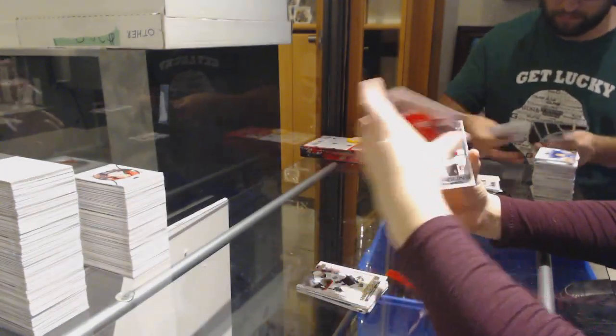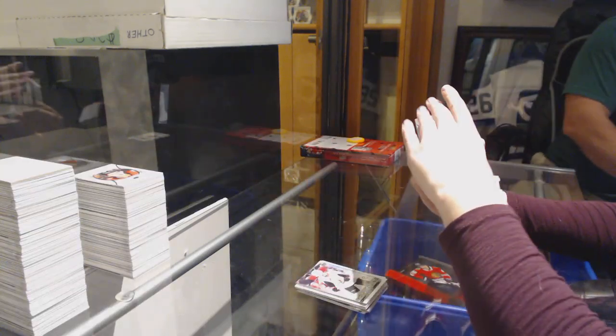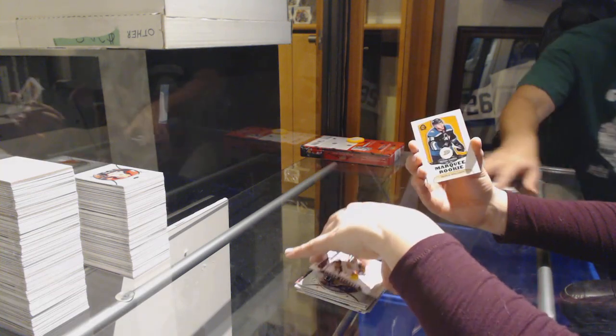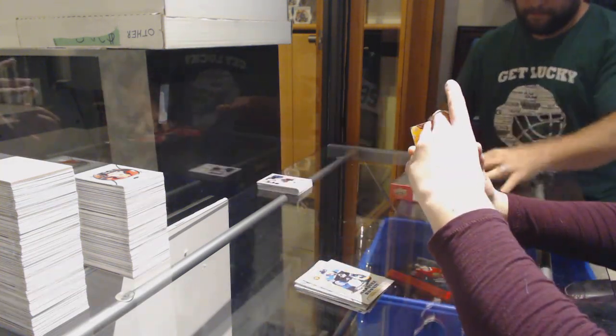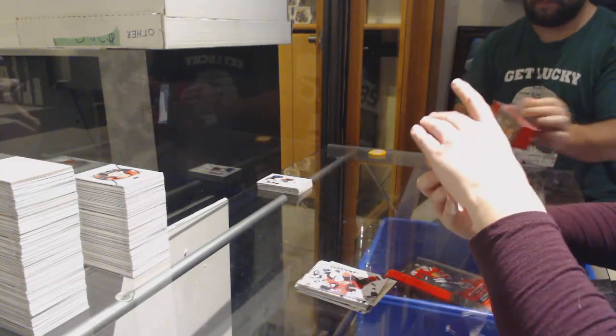Canvas for the Carolina Hurricanes, Dougie Hamilton. Christopher Wolanin, Young Guns for the Senators. Christian Vesalainen, Winnipeg Jets Portraits. Kiefer Sherwood, Marquee Rookie for the Ducks. Marquee Rookie Retro for the Ducks of Maxime Comtois. Cal Petersen, Young Guns for the LA Kings. Canvas of Mikhail Backlund for the Senators.